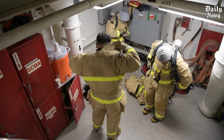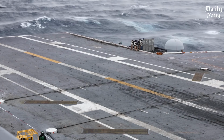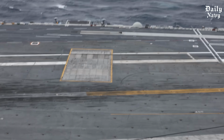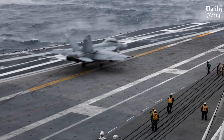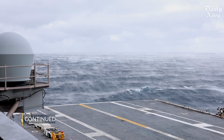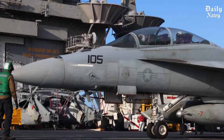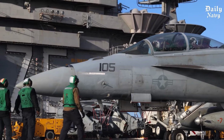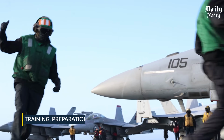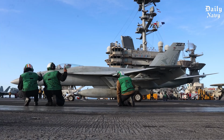But here's what makes the U.S. Navy remarkable. They don't just survive storms, they maintain operational readiness through them. During the 2024-2025 Red Sea deployment, despite losing 3 aircraft and facing constant threats, the Truman's Air Wing continued combat operations. They launched strikes against Houthi targets, defended the carrier group, and maintained air superiority throughout the region. That's not luck. That's training, preparation, and the best sailors in the world doing what they do best.